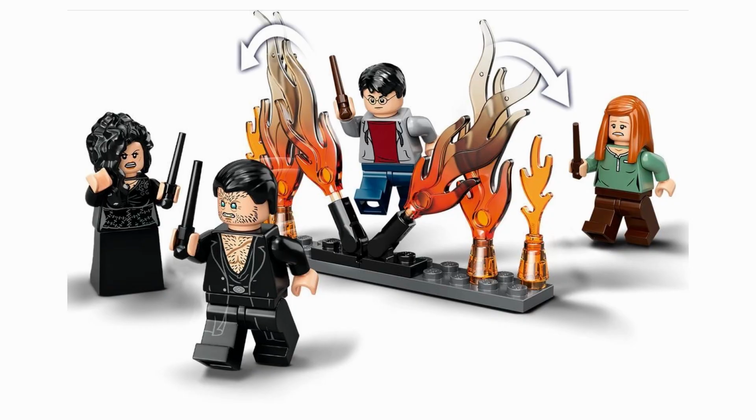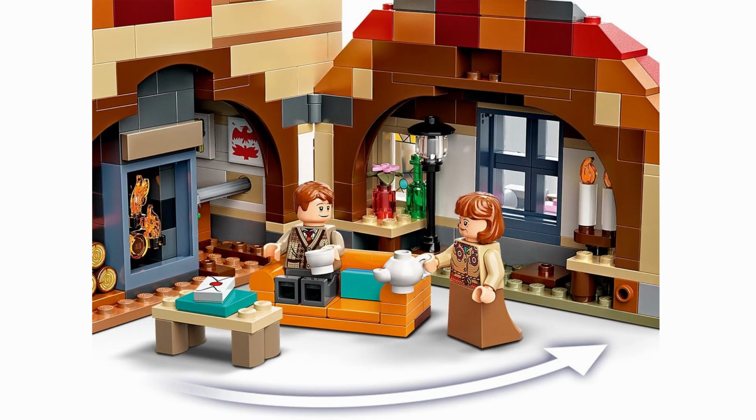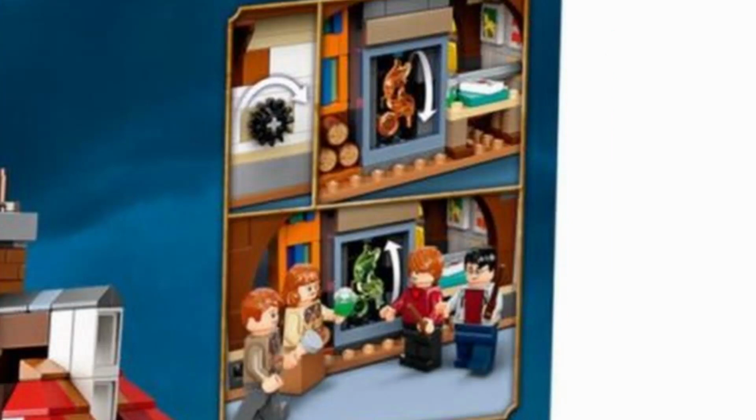And then just the build. The amount of detail. I really love how the fireplace inside the house there can change to the green flames. I think that that's a really cool effect that they were able to capture there. So I really like those smaller details there.